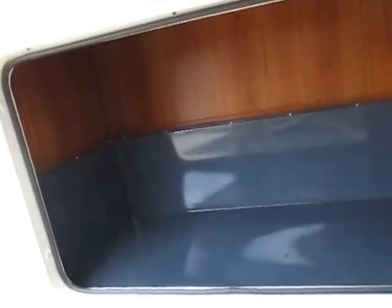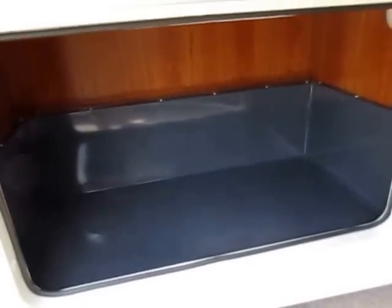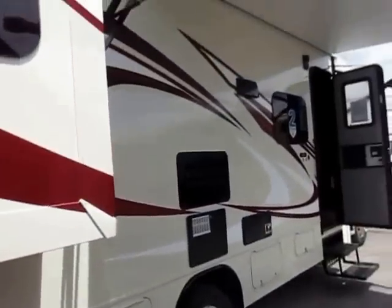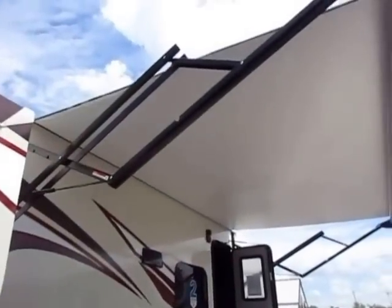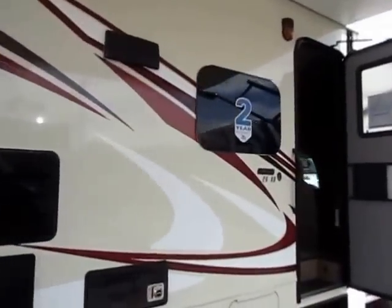Now, this big storage area they have out here, if you listen, that's a full one-piece steel shield in here, so that you can throw cargo in and be kind of clumsy about it without running the risk of damaging your coach. We do have a push button power awning on here, so you can get some patio shade in about 30 seconds. Let's step inside here.